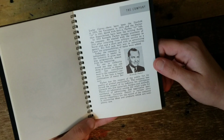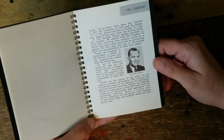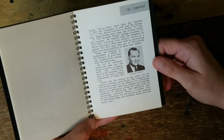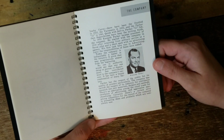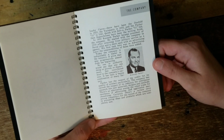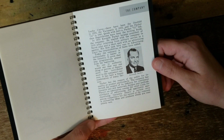Lucky Curve. There had been the Duofold in 1922, the Vacuumatic in 1932, and the Parker 51 in 1941. Quink with Solv-x, Parker 51 ink, then Superchrome had been the writing fluids. In 1933, Ken Parker became president of the company. He started with the company in 1919 after returning from military service as a naval pilot and a short spell with an advertising agency. His first task here was in advertising. Later, the responsibilities of sales were added.